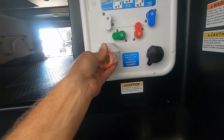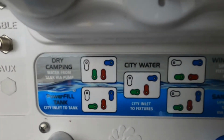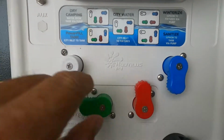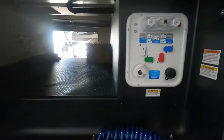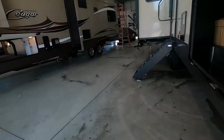Hook up your water pressure regulator, hook up your hose, then turn yourself to city water. White down, green to the left, red up, blue to the left. Now we're all set up for city water. Still, don't turn your hose on yet. Let's come around here to our hot water heater.